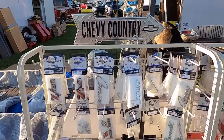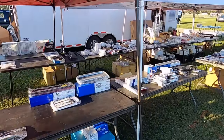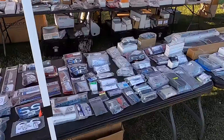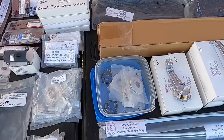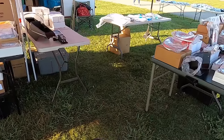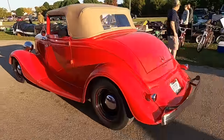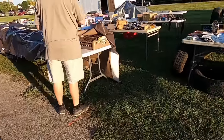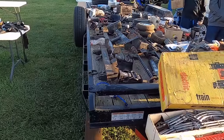All new emblems. Marker lights. Got a little bit of anything here. Some kind of promotional thing they gave away. Yeah, he's asking if I have a piece on.